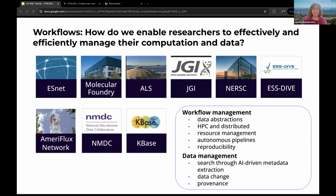So my background is in workflows, and my team typically has been addressing this question of how do we enable researchers to effectively and efficiently manage their computation and data. We have a number of user facilities here at Berkeley Lab, which produce a large amount of data. The light sources, the Joint Genome Institute, Molecular Foundry are good examples. And we also are home to the high-speed networking that connects the DOE national labs to the rest of the world called ESnet, and home to NERSC, which is a supercomputing center.